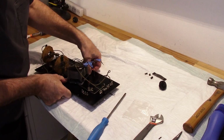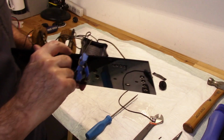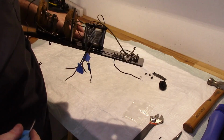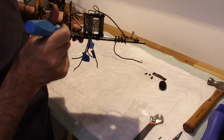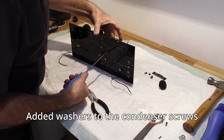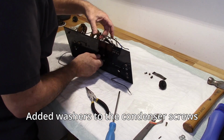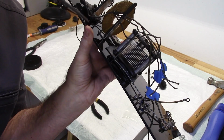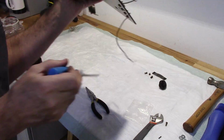Okay, so I have one slight problem here, and that is that screw is touching that plate. So I've got to put some spacers there in that capacitor. So let me get those real quick. As you can see, there's a gap here where before that was touching.